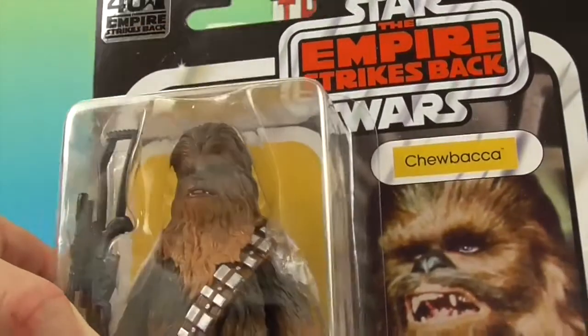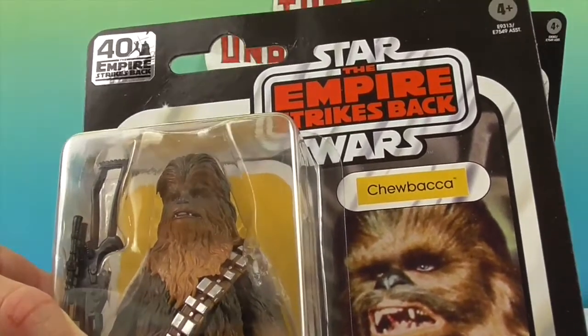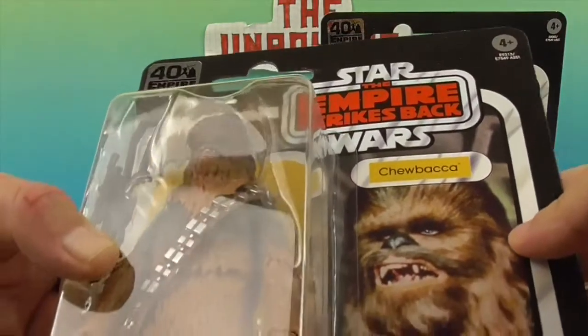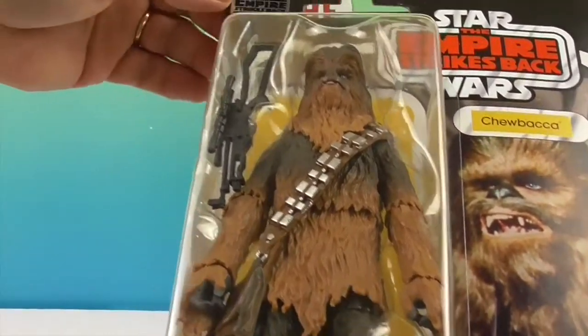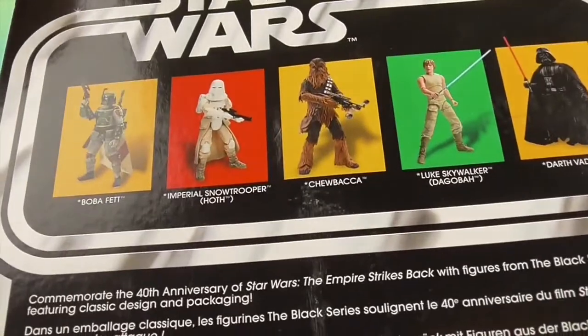Alright, so then we have Chewbacca. He looks really good. He does. All of his variations of different browns come together really well. And he comes with, of course, his, is it crossbow? Yeah, it looks like you have to put it together once. Oh, okay. So it comes with his crossbow. Back of his box is the same. Well, no, he's got a couple. He's a different wave.